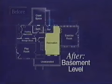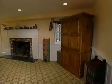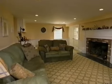Okay, now before we go upstairs, let's go downstairs to the basement. This is a new recreation room, but it was also a rec room before. Very drab, very dark, very 1950s. So what we decided to do here, we actually recycled the old wood paneling, made it wainscoting. We also added larger windows and really made it more inviting.